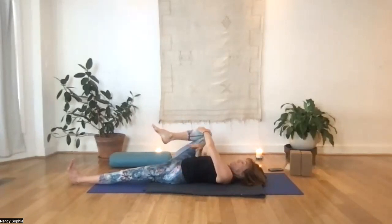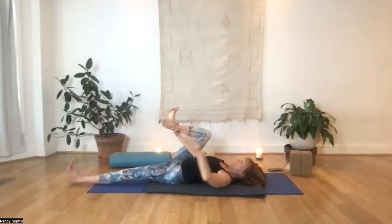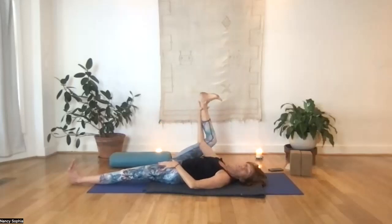You can stay with this or reach inside the lifted leg. Either hold the shin, or if you can get the big toe, hold that. So you're going to hold it. Let the other arm come down. Put it on the thigh. You're pressing down and come into an inverted lunge.